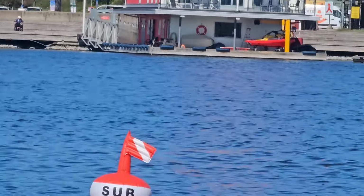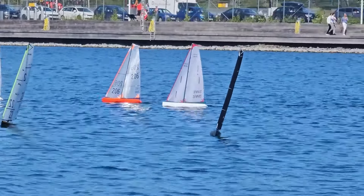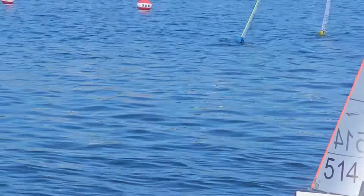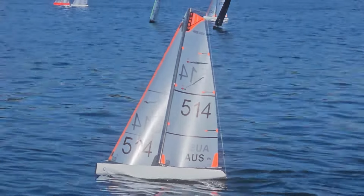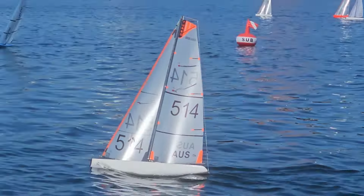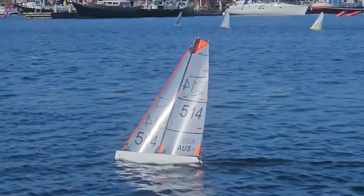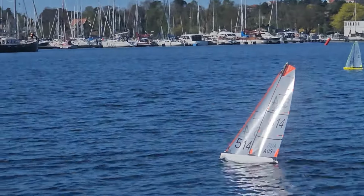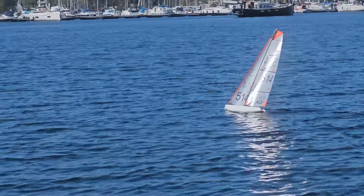5 has also come across to the left-hand side of the course with 22, and just in the close, 514. 514 has importantly got a knock and has more pressure than they have further in the distance. You can see there's a lot of boats floundering around at the moment.